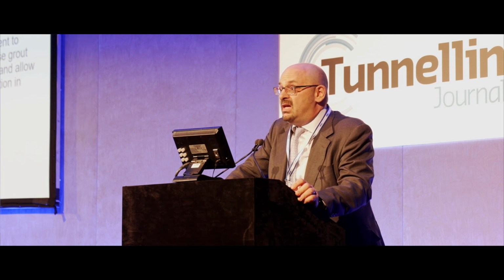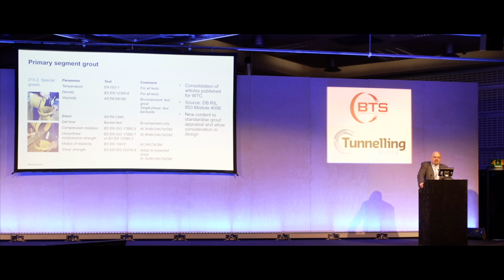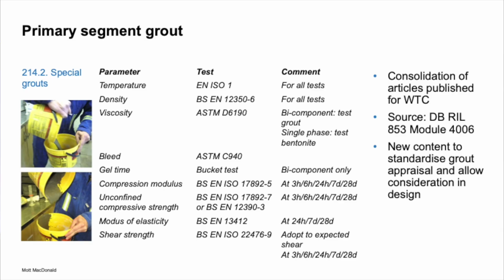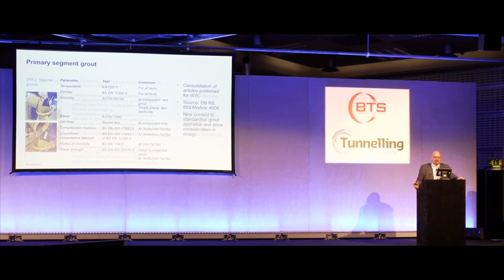We have assessed the specification. We are replicating key tests in our specification, and with this we try to standardize how to appraise grout, and this also leads to a better characterization of grout in the segment design. The special grout tests sound quite comprehensive, but this is pre-construction testing. We recognize that you can't really test, say, shear strength on a grout which is used on a TBM.